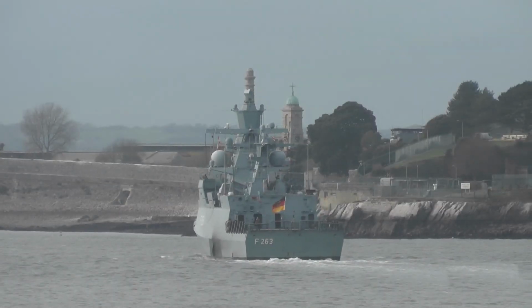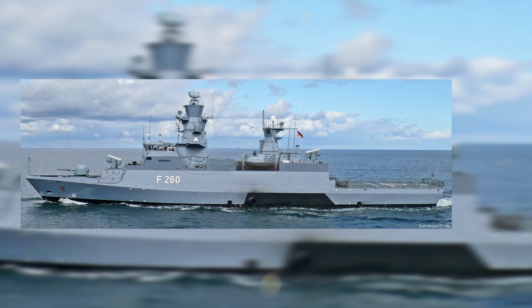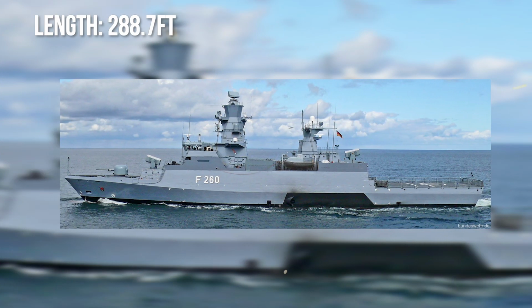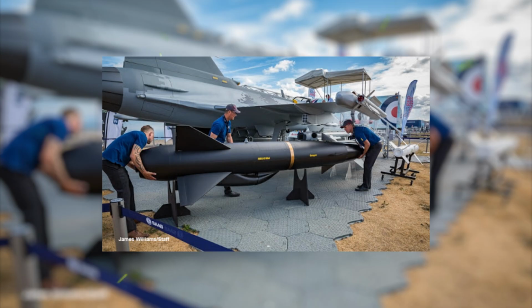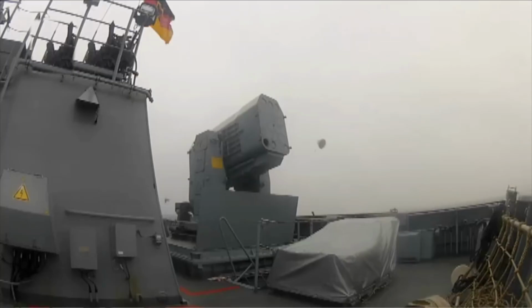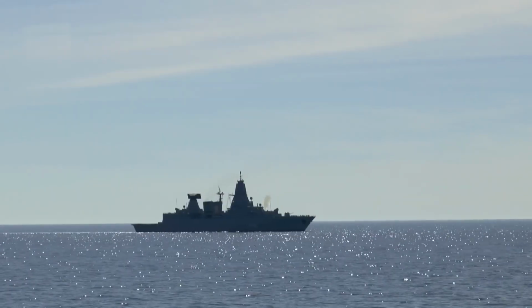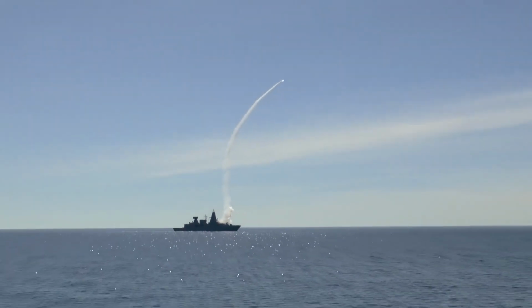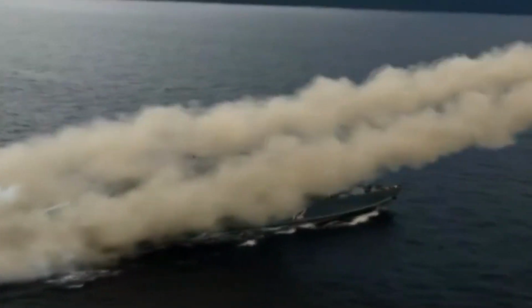The Corvette's dimensions are the following. The displacement is about 1,580 tons, the overall length is 288.7 feet, and breadth is 42.7 feet. In the role of an air defense missile, the K130 Corvette selected the RBS-15 Mk3, which is a fire-and-forget day-and-night anti-ship missile with land attack capability. The missile uses active Ku-band radar homing and has a range of more than 108 nautical miles. The missile has a high subsonic speed, Mach 0.9, and is armed with a 441-pound warhead.